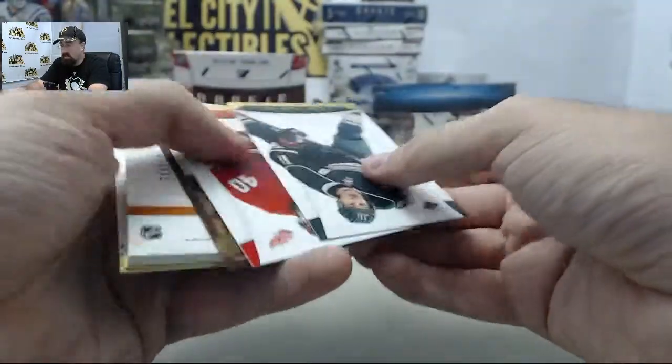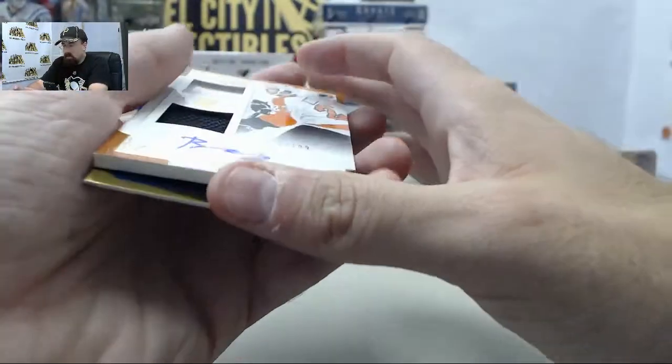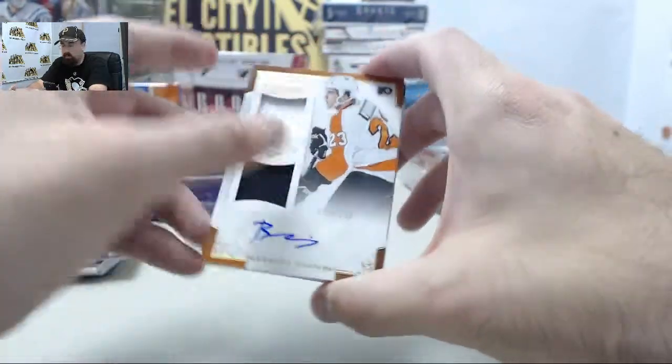And we've got the Great Outdoors. This is Claude Giroux, 80 of 500. And we've got the Brandon Manning Rookie Treasures Dual Jersey Autograph, 410 of 699 to finish it up for you.